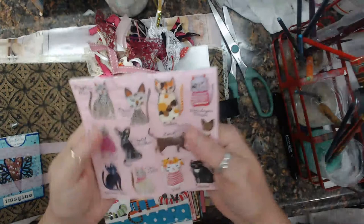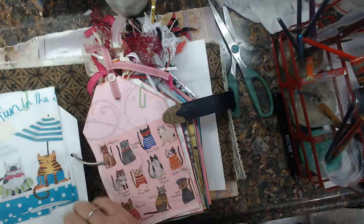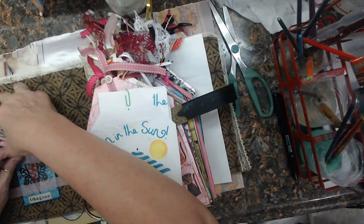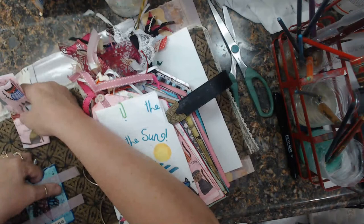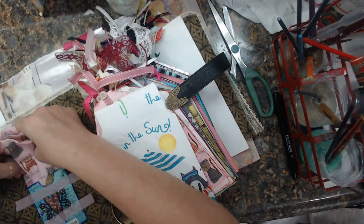And here's the original cat napkin. And we also used another summer napkin, and I've got it in the front of the book to show you. I don't know why that won't go down in there. That's because there's something else in there. I see. It's not sharing. There we go. Okay, I've got the napkin in there.